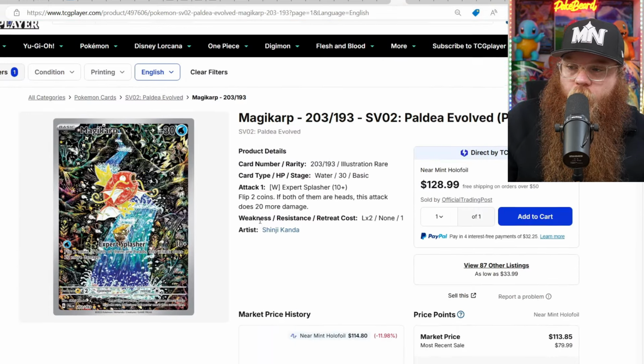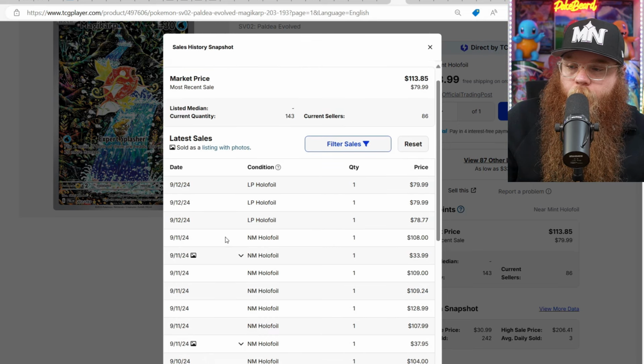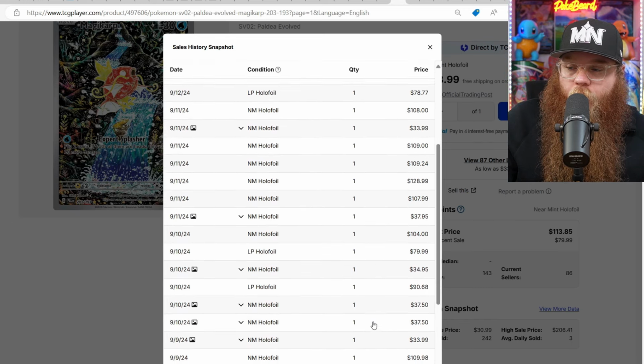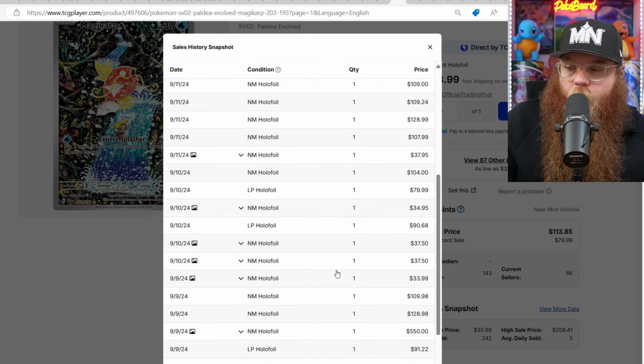Next, we got the Magikarp illustration rare. Finally coming down. I mean, this thing was 144. Last sold, we got 3 at lightly played at 80 bucks. Again, we got a near mint at 108, near mint 110, 110, 128, 110, 105. We got a lightly played for 90, another one for 80. Japanese are in the mid 30s.